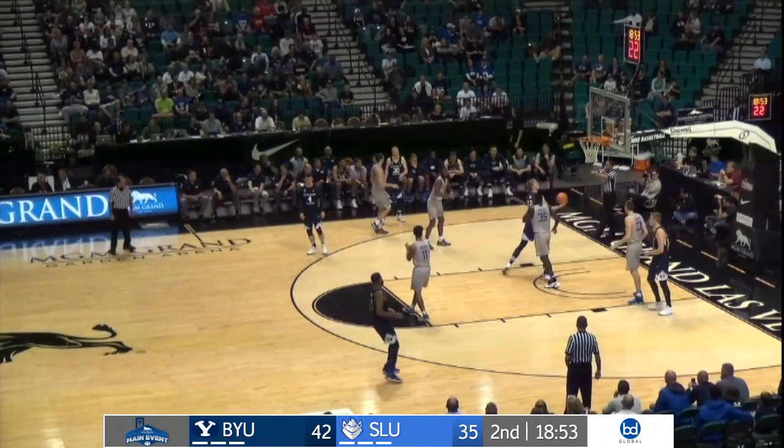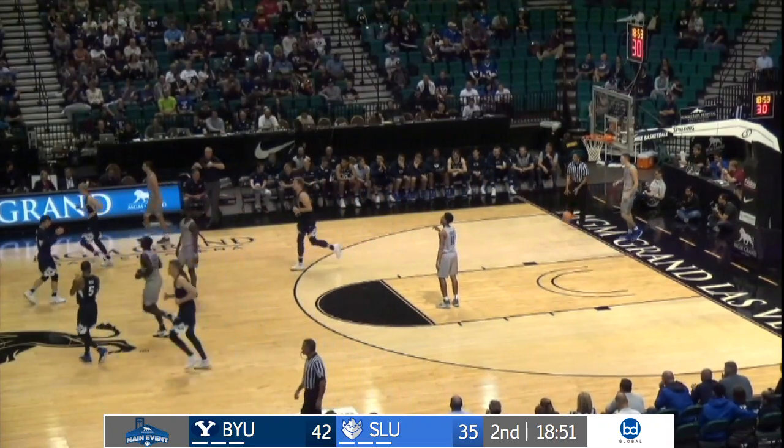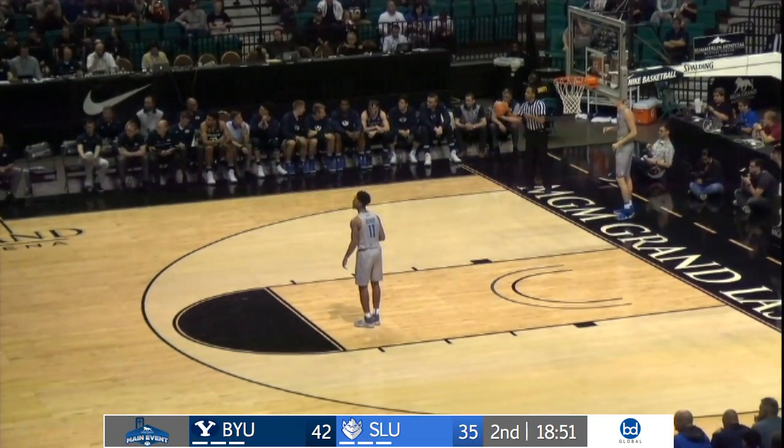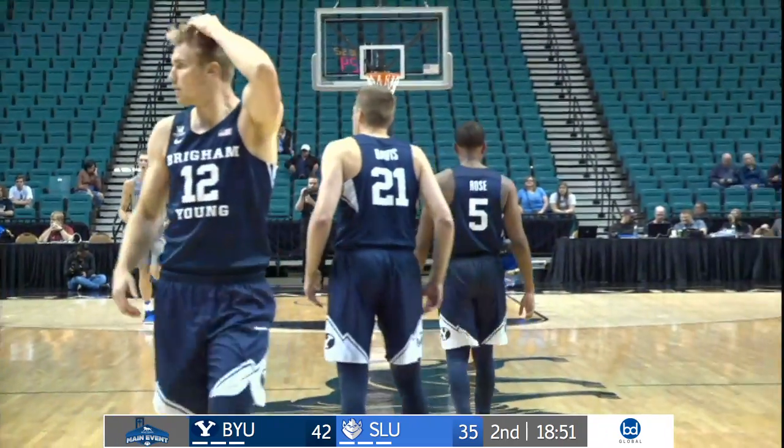Mika in the lane, and a traveling call. That's another point of emphasis this season. When a player puts the ball on the floor, see if they take that one step. They're not going to give you that step anymore.